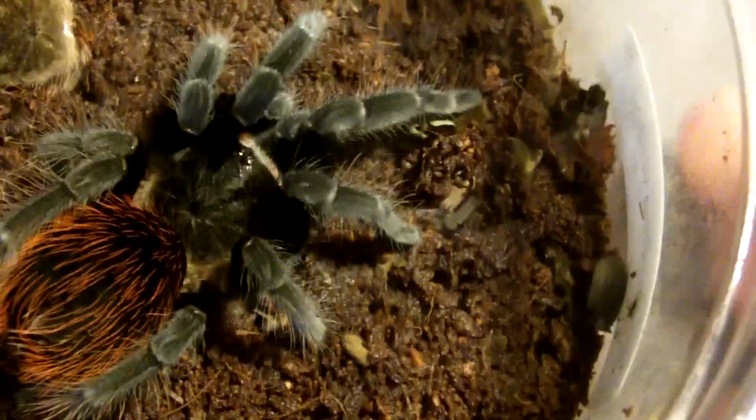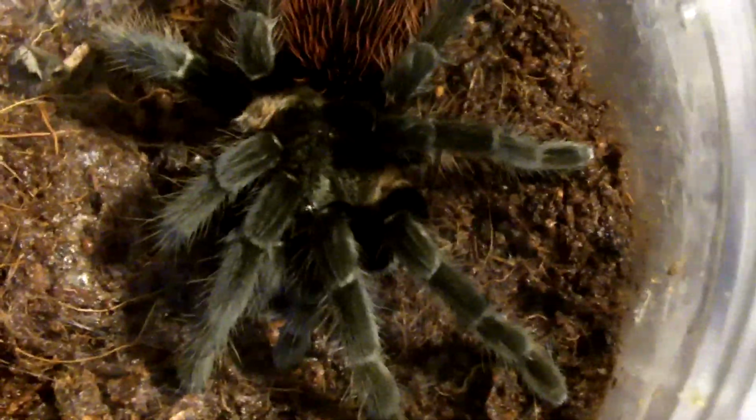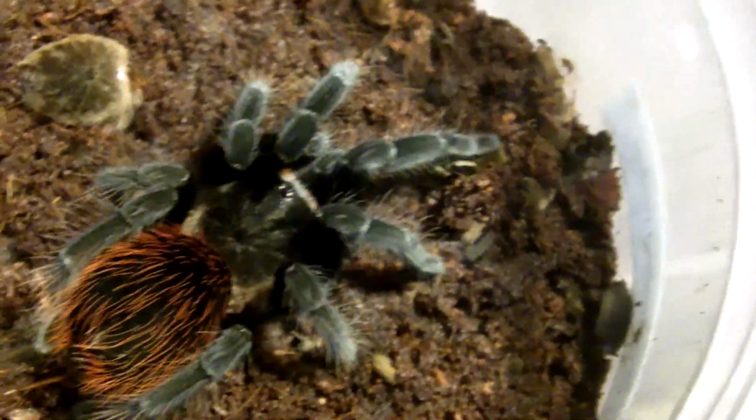Okay, these are next to be on the rehouse list. These are my pair of Brachypelma verdezi, the Mexican rose gray. This is Dr. Cossack, a female. And Kalinka, she's a little bit larger than her little sister. She's around 2.5 inches, so definitely going to get these out of there and put them in 6-liter shoebox enclosures. This one will go inside a 2 because it's a little bit smaller.